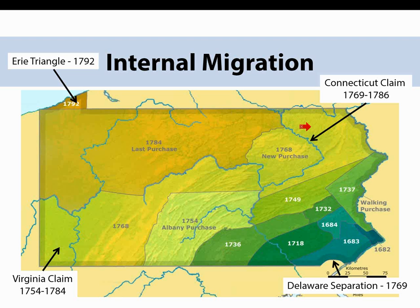In the upper right-hand corner, you can see an area that was disputed by Connecticut and Pennsylvania. Both colonies believed that their charters from King Charles II granted them the land in the Wyoming Valley, which is approximately where the red arrow is. Matters came to a head during the Revolutionary War and were settled when Connecticut received the Western Reserve lands in Ohio in exchange for their claim on the Pennsylvania land.